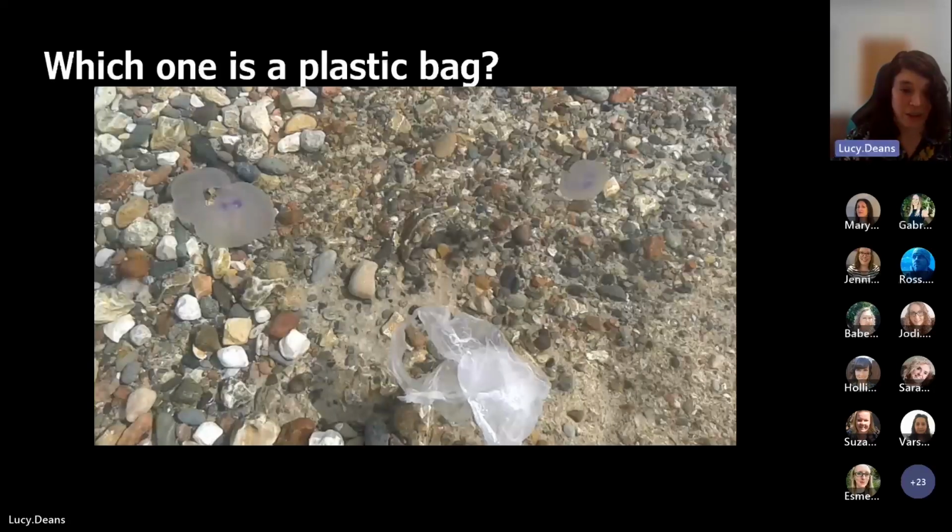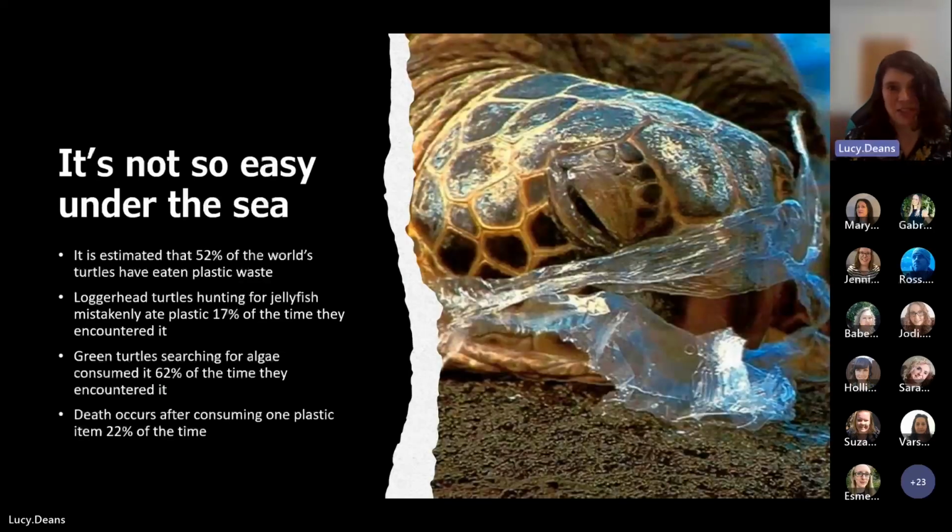So this is a video I took in Egypt. Very clearly, you can tell which one is the plastic bag. It's the one on the right. The other two are moon jellyfish. That's very clear to us. It's very shallow water, it's very bright, but it's not quite so easy under the sea. Myself, I've been diving 40 meters under the sea. I've gone to grab what I thought was a plastic bag, only to have to drag my hand away very quickly because it's actually a jellyfish. Under low light conditions, it gets so much harder to tell the difference.